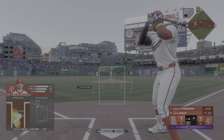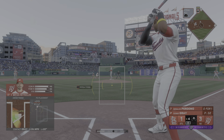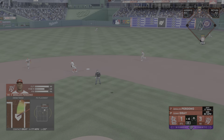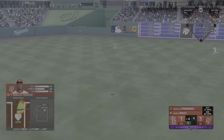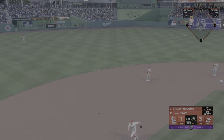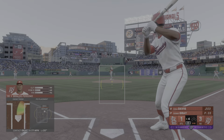And now the shortstop, Geraldo Perdomo. Grounded out his first time up. Out to center, Scott nabs it. Runner tags at second. Tag out at third. And that's a double play.